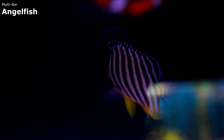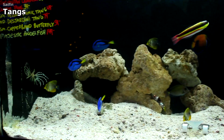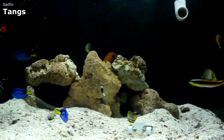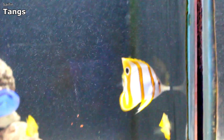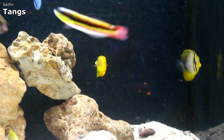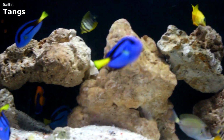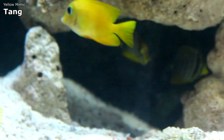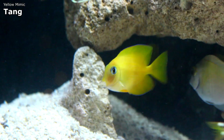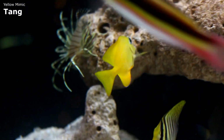Very, very beautiful. We got in some very tiny, probably the tiniest Desjardins tangs I think I've ever seen. Desjardins sailfin tangs are amongst the hardiest of the saltwater fish that we sell. So even having small ones, these are absolutely stunning. We also got in very, very small mimic yellow tangs. The cool thing about this particular species is that it has blue eyes. So a very, very beautiful all-yellow tang that is not a yellow tang.